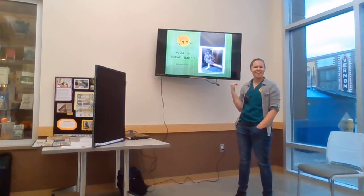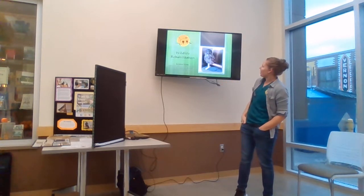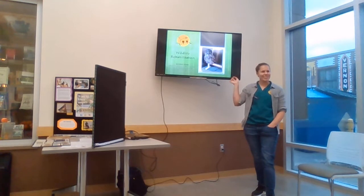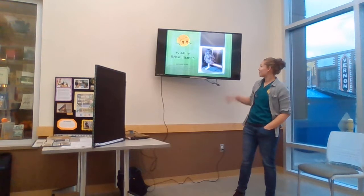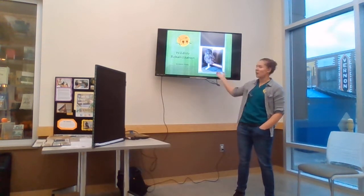I do give this presentation a lot, so I might sound a little formal, but I always like to start off my presentations by asking folks if they know what bird this is. It is an owl. You know what kind of owl? Is it barred or horned? It's neither, although it's really close. It looks like a barred owl, and it kind of looks like a great horned, but it doesn't have the ear tufts. This is a great gray owl.